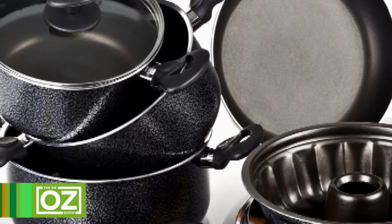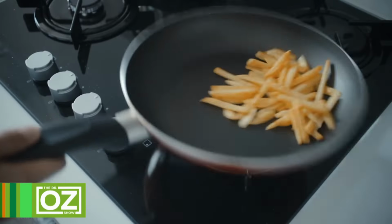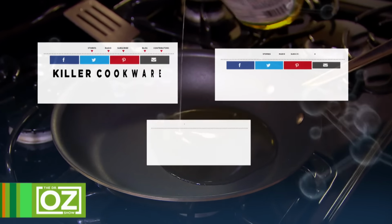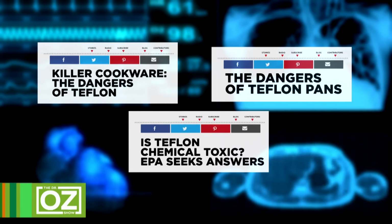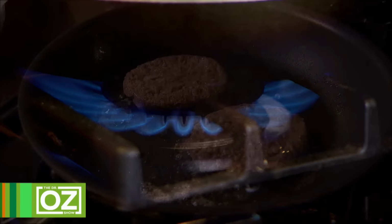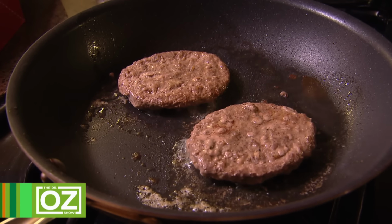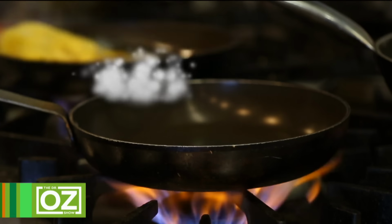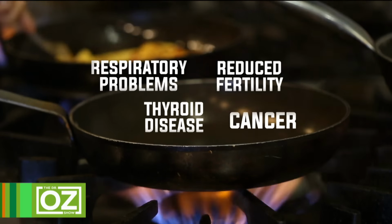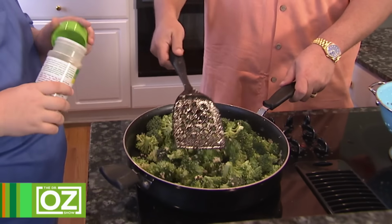But a decade ago, nonstick cookware and its nonstick ingredients, a family of chemicals called PFCs, also known as Teflon, came under fire for potentially dangerous side effects to your health. The issue? When nonstick cookware is exposed to high temperatures, toxic fumes from the PFCs are released, putting people at risk for respiratory problems, thyroid disease, reduced fertility, even cancer. So, should you scrap your most convenient cookware? Or is there a safe way to stick with your nonstick pots and pans?